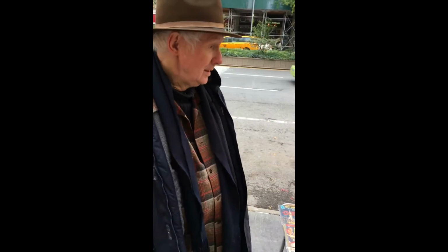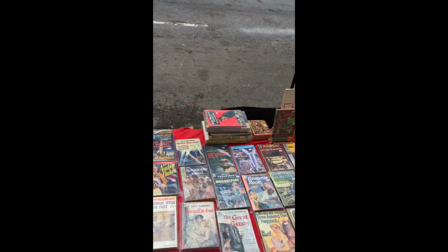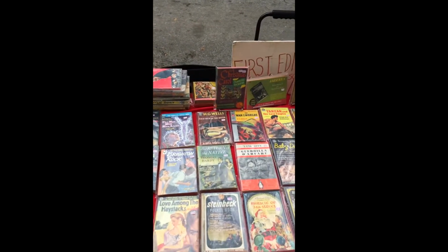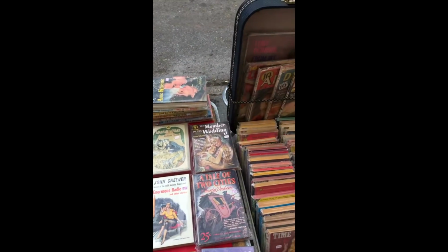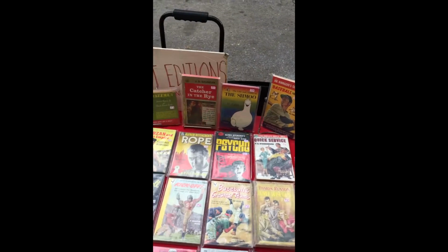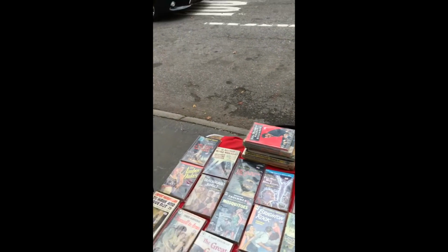I'm standing here with Kurt Brokaw, one of the great educators in the New School in New York City. He has a book stand here, I can't believe, by Zabar's on 80th and Broadway, selling noir paperbacks. I'm going to show you these paperbacks here, and then we'll see what Kurt's got to say for himself. He's got the Thompson book here, The Killer Inside Me, for only $1,000, without a crease. Kurt, what do you think about all this stuff?